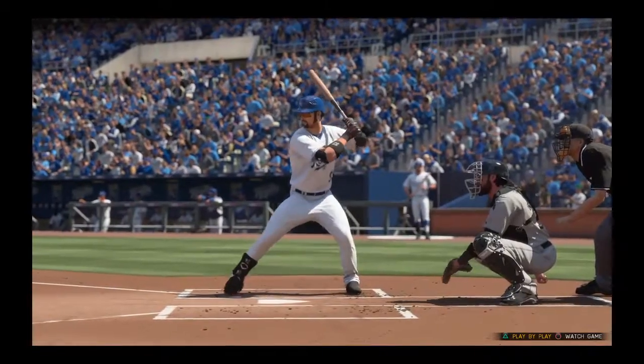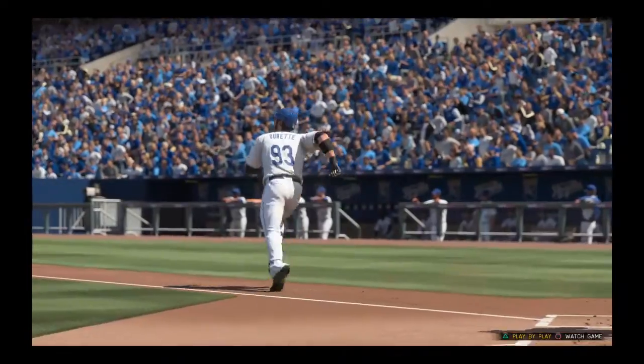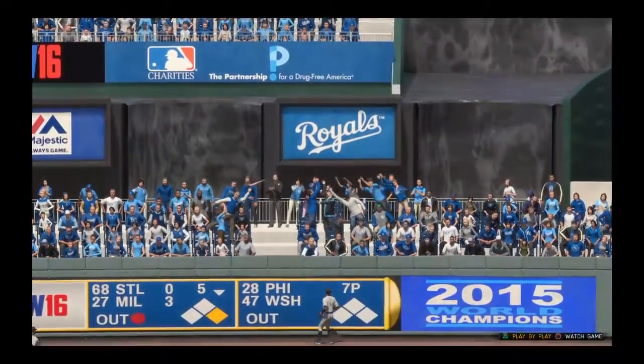Well, it seems to me like we've seen this before. His second home run of the ball game. And it would seem to me that he hit that one harder than he did the last one. So he's definitely locked in.